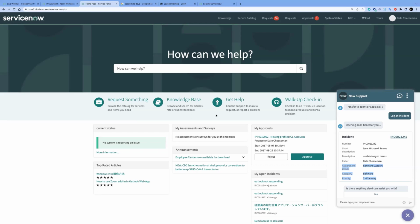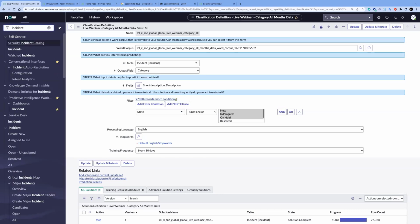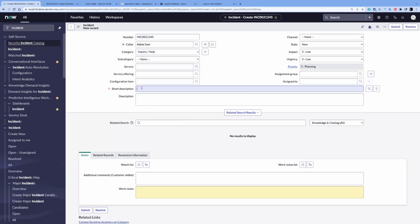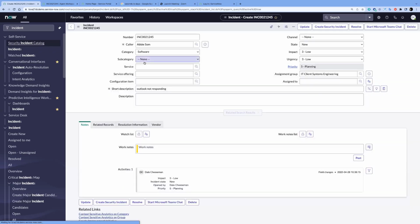So it's relevant here. Some customers also say to me, that's all well and good, but I don't use the agent workspace yet. Well, worry not, because it's in there as well. It's actually in the existing workspace, in the existing UI. So if your agents are creating records in here and they create a call here and they say exactly the same, say Outlook not responding, and I'll leave it blank here this time, and I'll actually set that to cloud management. Once I click save, you'll see immediately this will also kick in here. So you don't have to configure it differently. It's working where it should be.